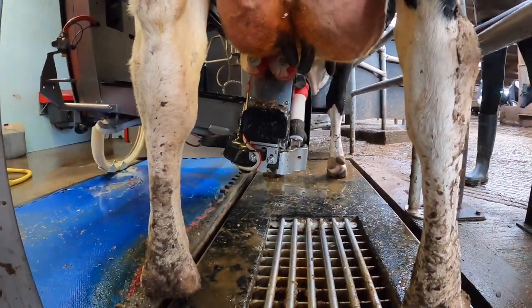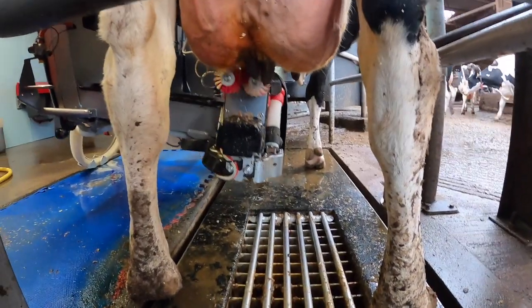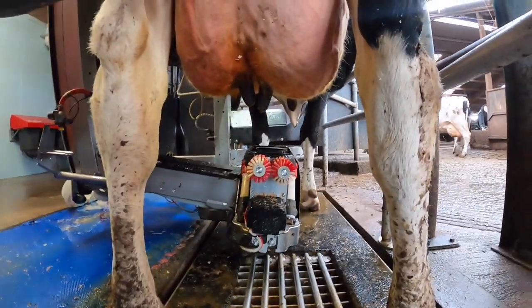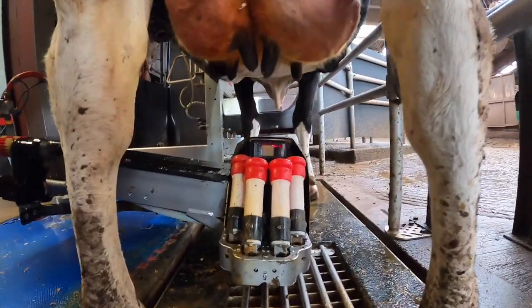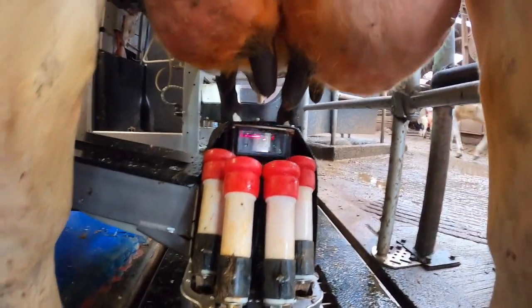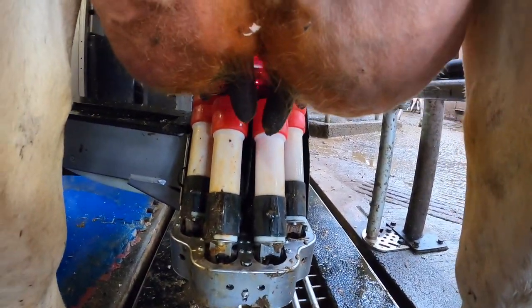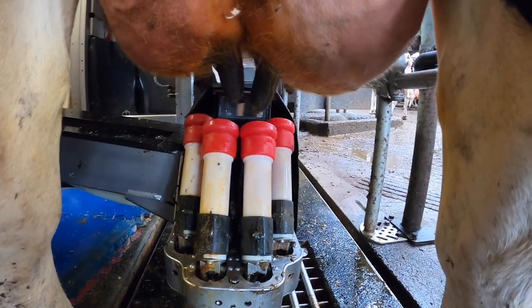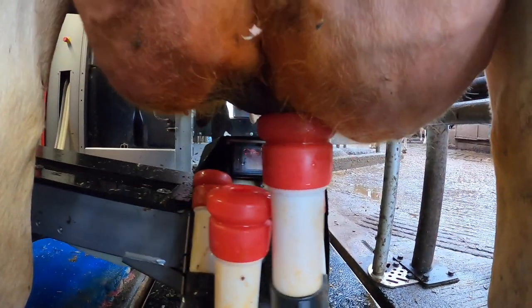So that when the milk's going in the tank and when it's going in your milk bottles, it's as clean and as healthy as it can possibly be. So that's the brushing finished, and then there's a laser that's going to scan the teats, and then hopefully it should connect on each quarter. So there's the first one, straight on.